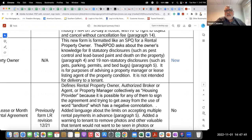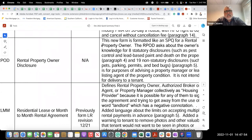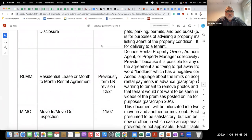So this is, again, because the lease agreements are unique, these are not purchases. There's also material facts regarding tenants moving into the property. So this is where this form comes into play. This is going to be another checklist item for your TC and compliance, that they need to add this rental property owner disclosure as part of the initial checklist of items for you to be paid a commission.